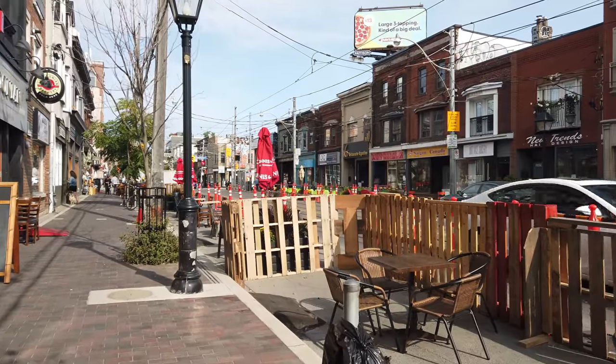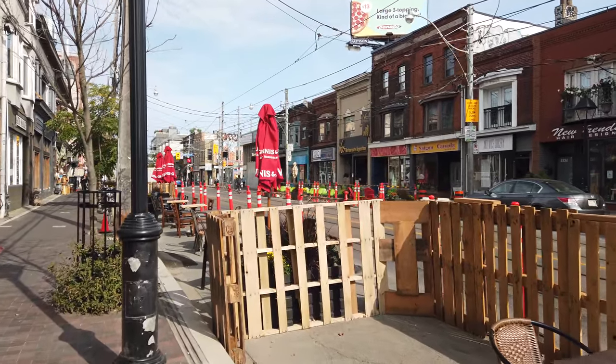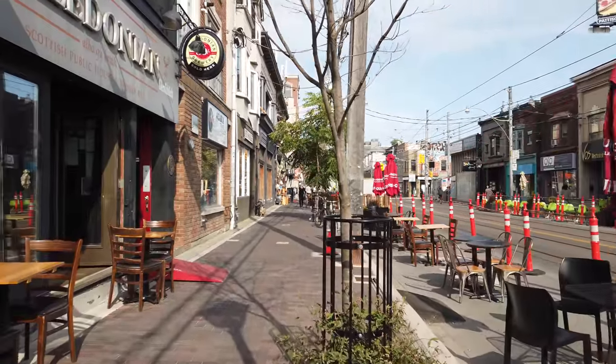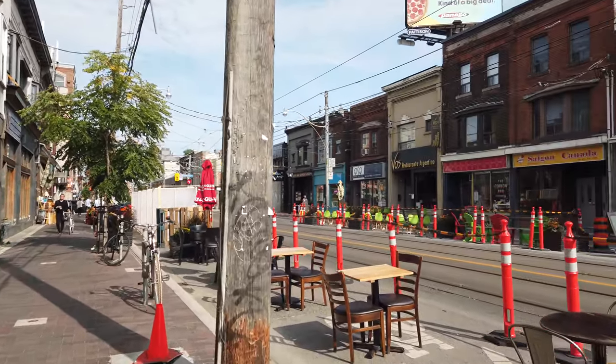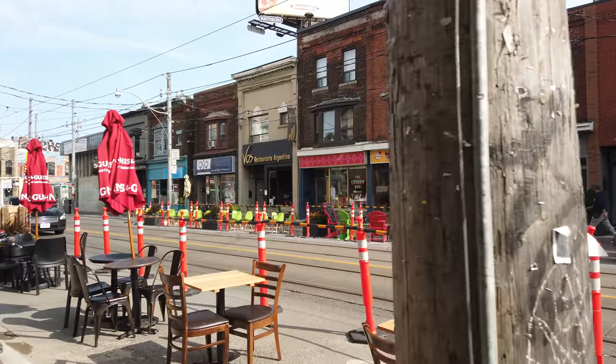I'd be curious to come back here at night and just see how busy this area is. Perhaps this will be a good candidate for a night walk video or even a live stream. I think I'll do a live stream tonight.